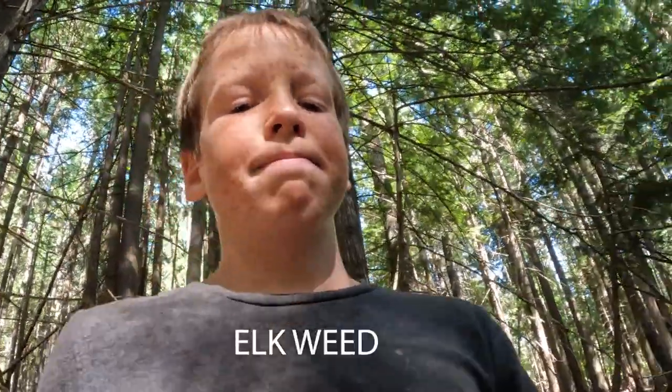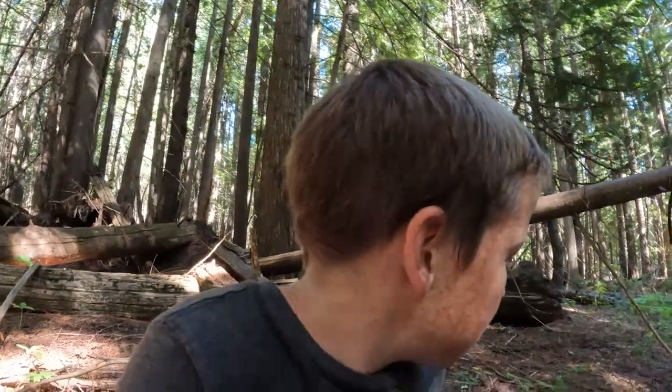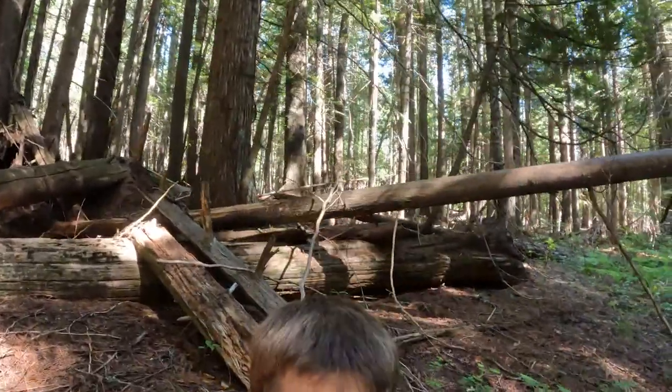Elk weed. Elkweed is a perennial wildflower that can live up to 80 years. Isn't that crazy? What if you step on it? Well, it will develop an 8-foot tall flowering stalk with hundreds of flowers. The blossoms are greenish with purple spots.